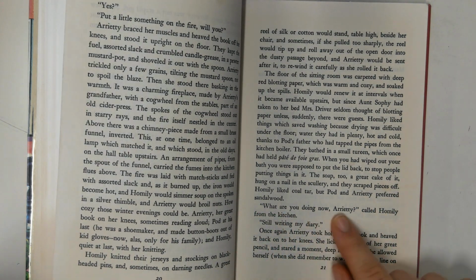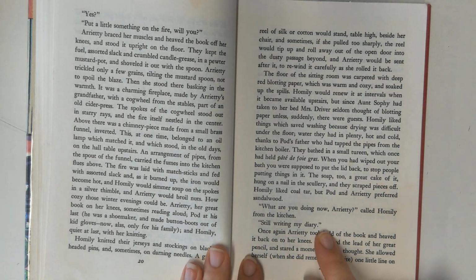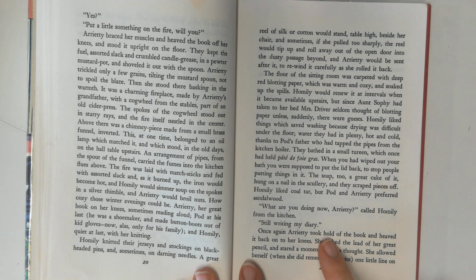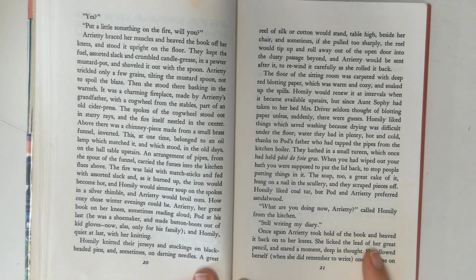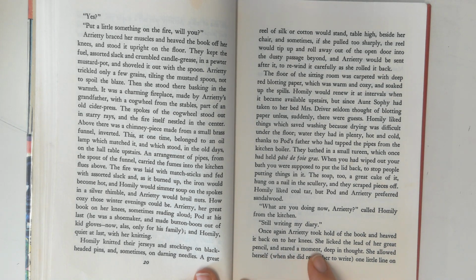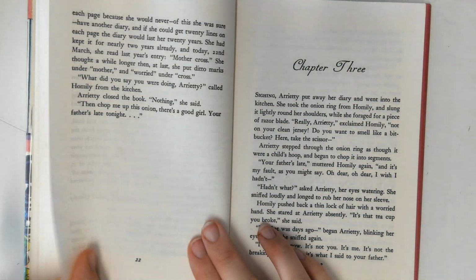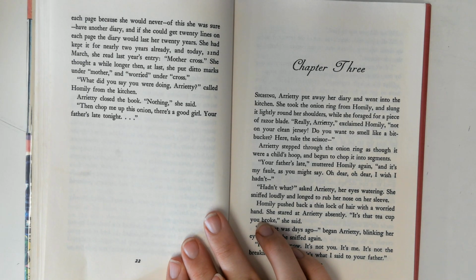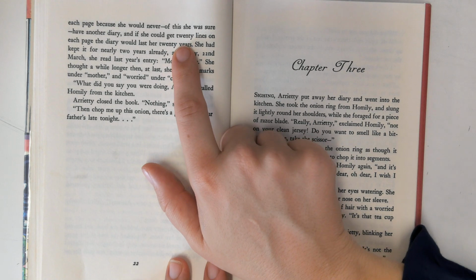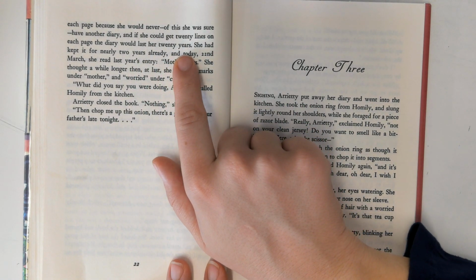"What are you doing now, Arrietty?" called Homily from the kitchen. "Still writing my diary." Once again Arrietty took hold of the book and heaved it back on her knees. She licked the lead of her great pencil and stared for a moment, deep in thought. She allowed herself, when she did remember to write, one little line on each page, because she would never, of this she was sure, have another diary. And if she could get 20 lines on each page, the diary would last her 20 years.